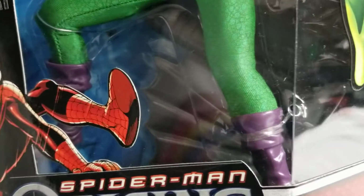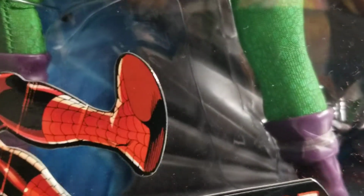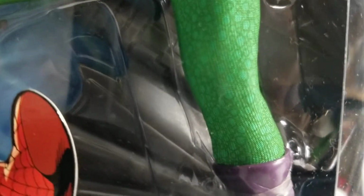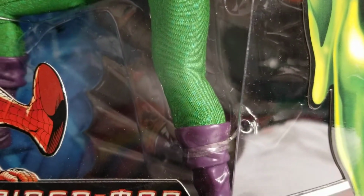But this figure just came with everything. Behind him, you see the Goblin glider. The accessories for these bad guys and these figure sets were just beautiful. Unlike Mego, which I love to death, especially the vintage Mego, they didn't come with a lot of accessories. So the Hasbro release of some of these Marvel figures was fantastic because you get all of these accessories that the bad guys had.